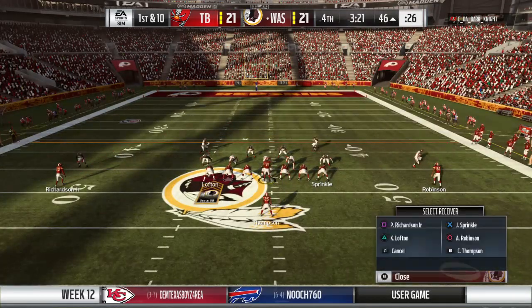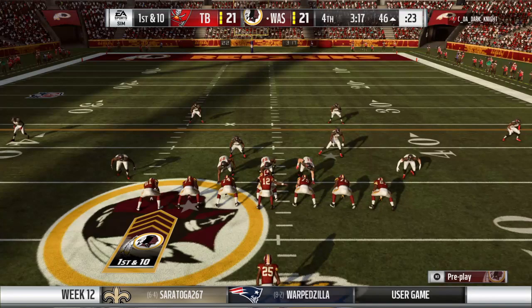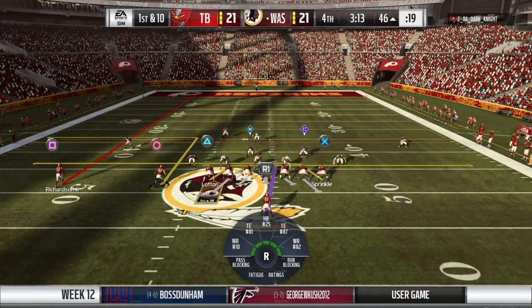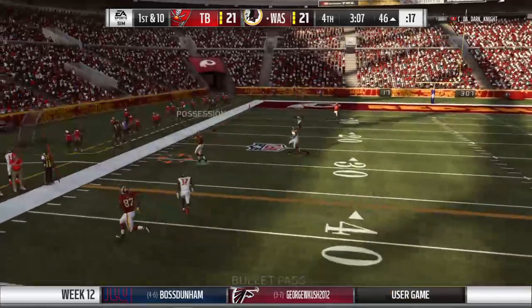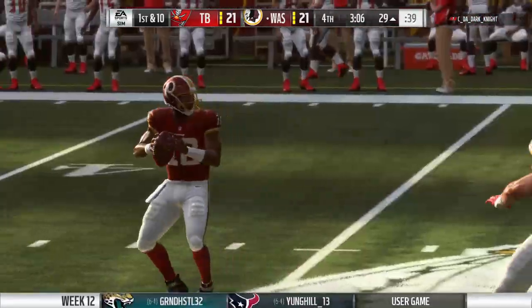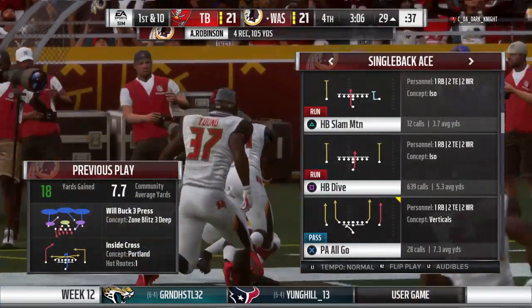Lucky 56. Now this time he'll look to throw. Throwing the out route incomplete. It's Robinson. He got 18 yards out of that one, and it gets him a new set of downs.